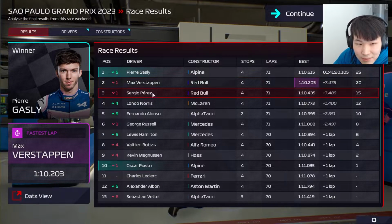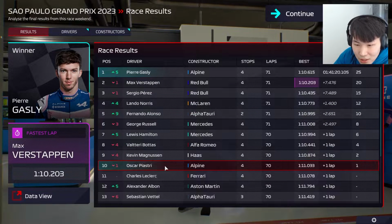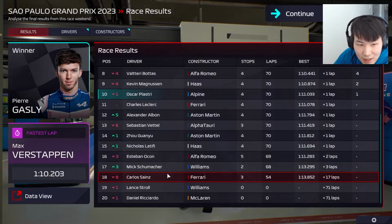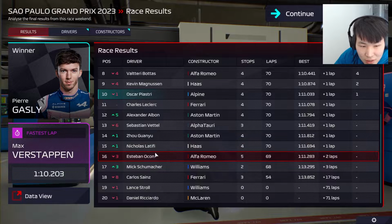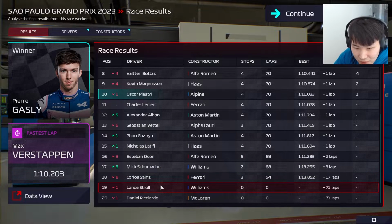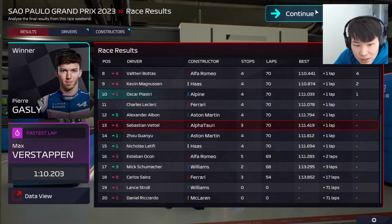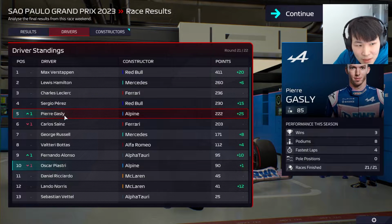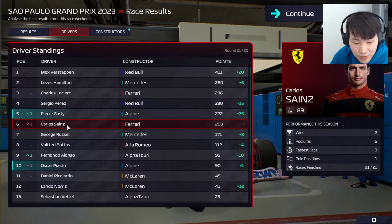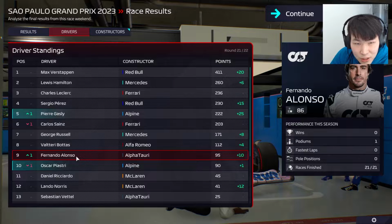Verstappen gets the fastest lap. Norris, Alonso, Russell, Hamilton, Bottas, Magnussen, and Piastri in the top 10 points. Unlucky that he couldn't get Magnussen. But Leclerc, Albon, Vettel, Zhou, Latifi, Ocon, Schumacher round out the finishers with Sainz, Stroll, and Ricciardo not finishing. Some big points gained on Ferrari, but also for Red Bull, who chased Ferrari, right? Pierre Gasly up to P5 now. He does overtake Carlos Sainz, who fails to score points today. Oscar Piastri loses out to Fernando Alonso, who did much better.